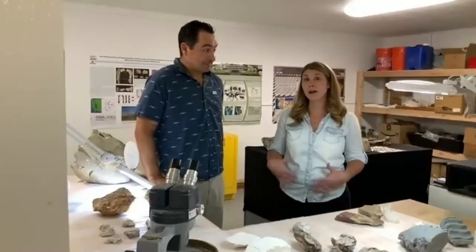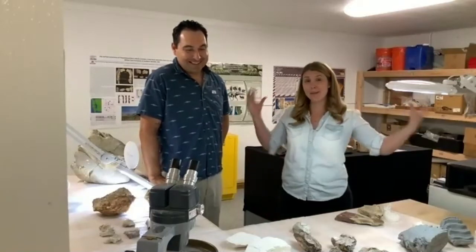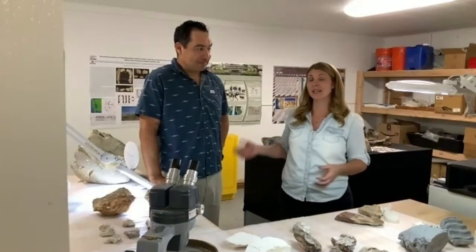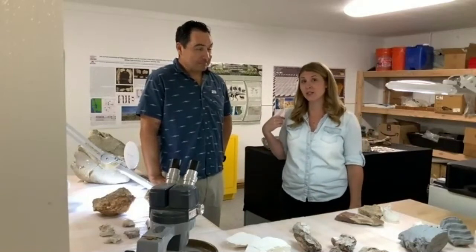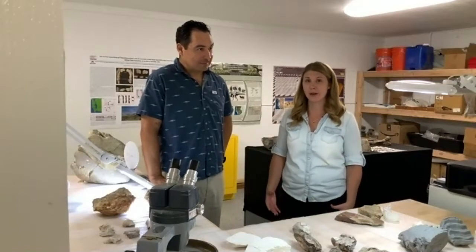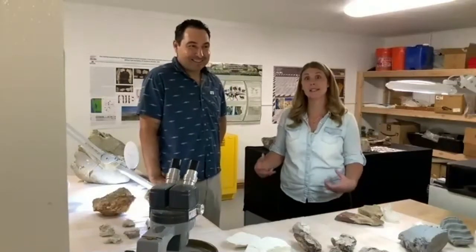And just remember, once you get it out of the ground, that's not when it's over. It's usually in a big jacket. There's a lot of rock and sediment, so it takes years and years. Just like I said, it's been taking me about 3 years to do this hadrosaur that's not even complete. So it takes a long time to prepare those fossils, which we do here. And it depends on the size of the team you have.